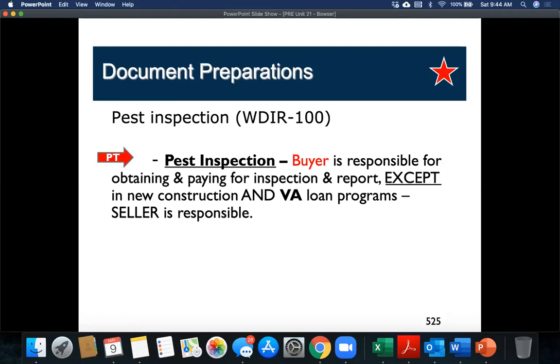Okay. Now, sometimes what you can do, if there's a termite bond on the house, right? So the seller has a regular service coming out to make sure there are no termites and that kind of thing. Then sometimes they'll provide a report that the bank will accept, and it may be free. If I'm the seller, I'm going to try to get that report for free. It's a nice thing to kind of help the buyer feel good about maybe negotiations for repairs or things like that.